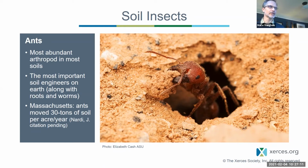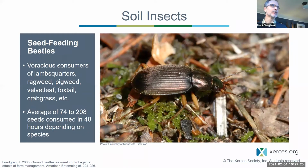And from one study in Massachusetts, they are potentially moving 30 tons of soil per acre per year. And you can imagine what that's doing in terms of turning over soil, bringing nutrients, bringing carbon down. They're just hugely important.